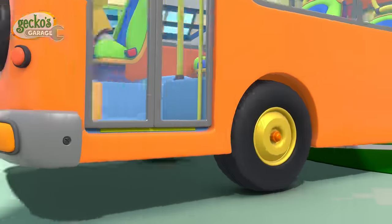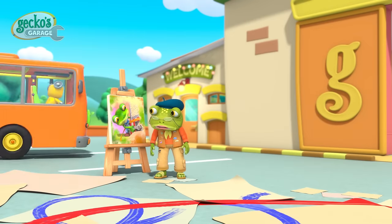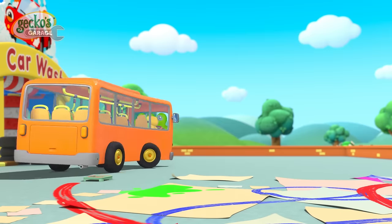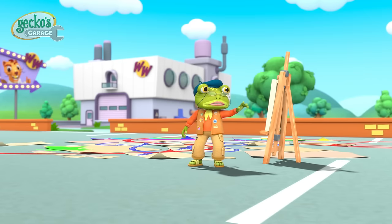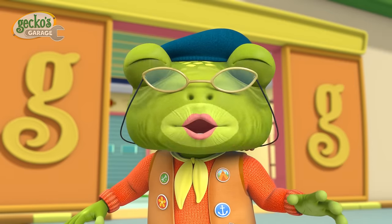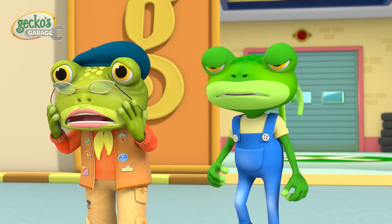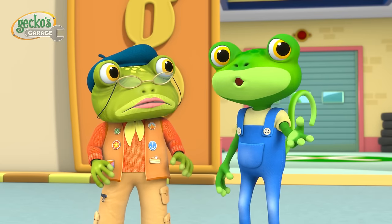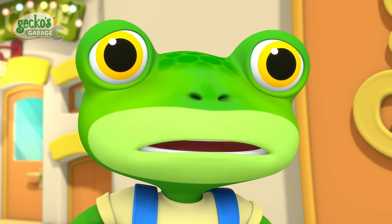Wait, Carrie! I haven't fitted your new wipers yet! Whoa! This messy play is messy! Yellow, use Carrie's wipers to clear the paint so you can see! Oh, my! You don't have any wipers! We have a runaway rainbow boss! Without her wipers, Carrie may have a wipe out! We have to stop her!